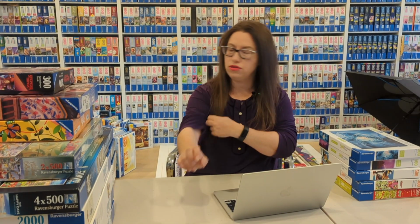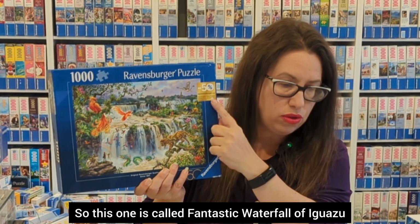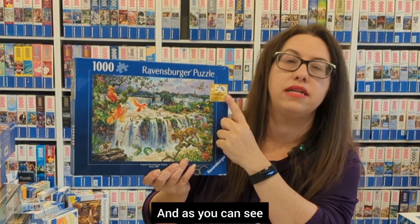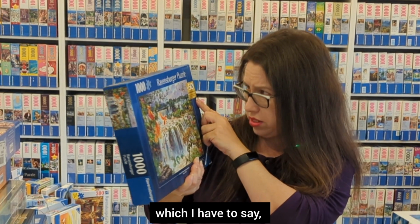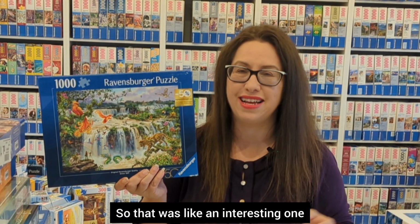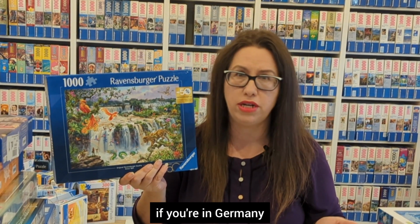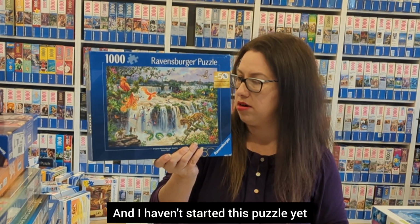So now we're going to look at 3 puzzles that have a special 50 years for Ravensburger. So this one is called Fantastic Waterfall of Iguazu. It's by Ute Tennyson from 2024. And as you can see, it has this special box of the 50 years, and it says 50% off, which I have to say, I don't really know what that means. I haven't gotten 50% off, so that was an interesting one. But I think it says something about on a product's photo, they give 50% off. So maybe that works only if you're in Germany. I don't really know. So you have the 50% off here, and I haven't started this puzzle yet.